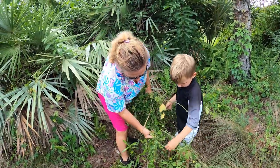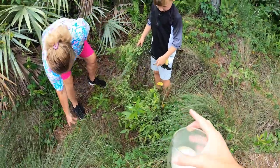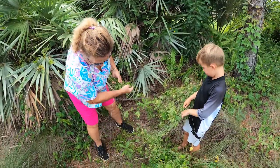And then you'll have a bunch more. Oh, that little orange thing right there? Yes. Oh, yeah. Yeah, see, there's a seed. And they smell terrible, too. Yeah, they do.